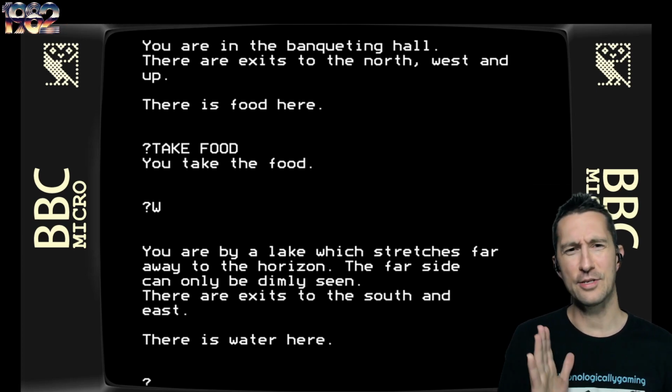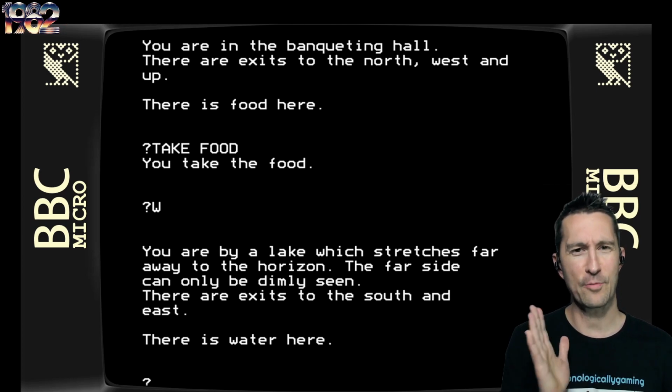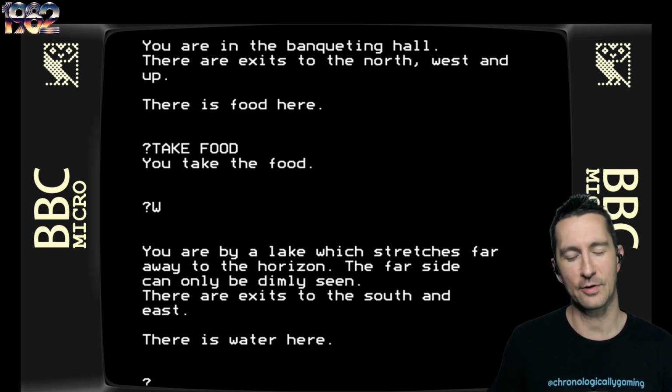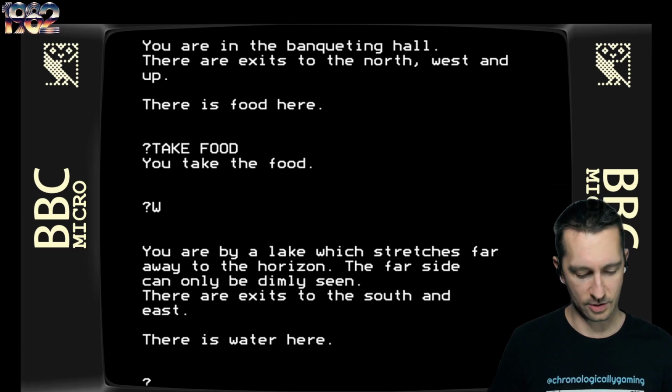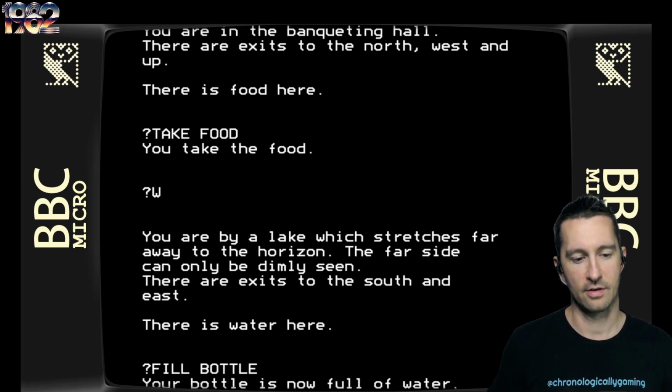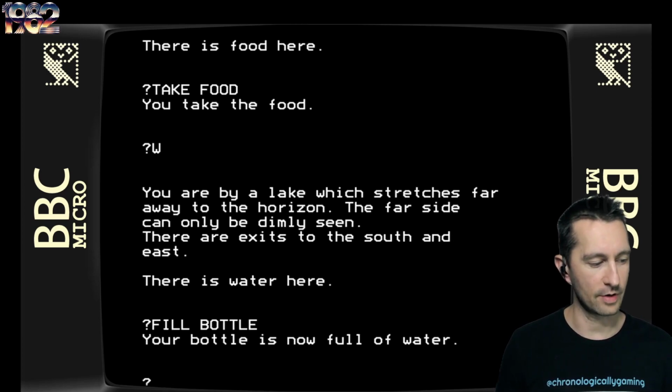Wait, so we're in the Dungeon of Doom, and then we go past a gardener store and a banqueting hall, and now we're at a lake? All right. The far side can only be dimly seen. There are exits to the south and east, and there is water here. All right, so let's go ahead and fill bottle. Your bottle's now full of water. Very nice. All right, so let's go ahead and head east.